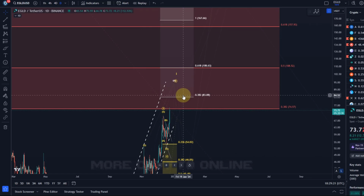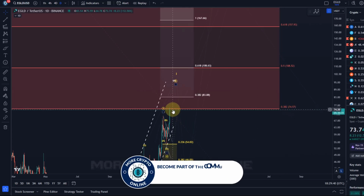If this wave count is correct, ideally we should get to at least 83. My preference would be 108, and that's also the 50% retracement, so up there is some good Fibonacci confluence. At the moment we are stuck below this resistance level, and if we get a break above that at 74.57 to be precise, then it should be able to move quite quickly to 83, and possibly then 108, which would be my expectation.